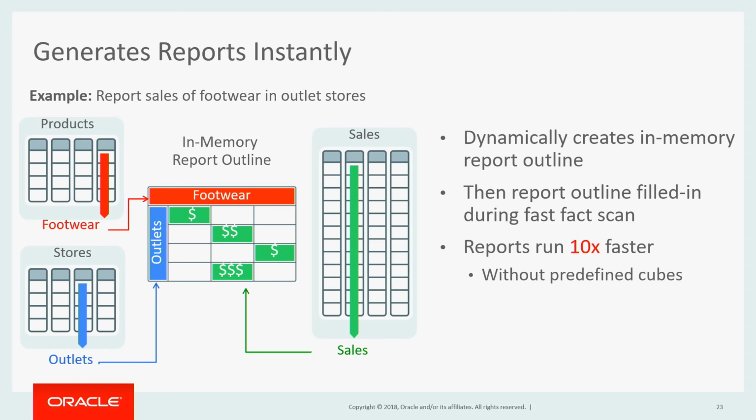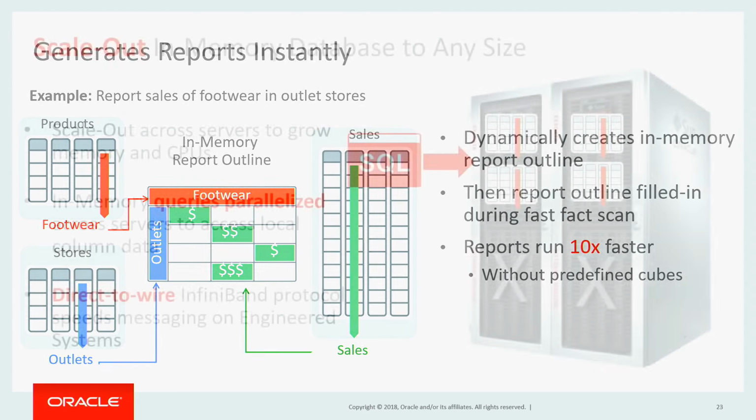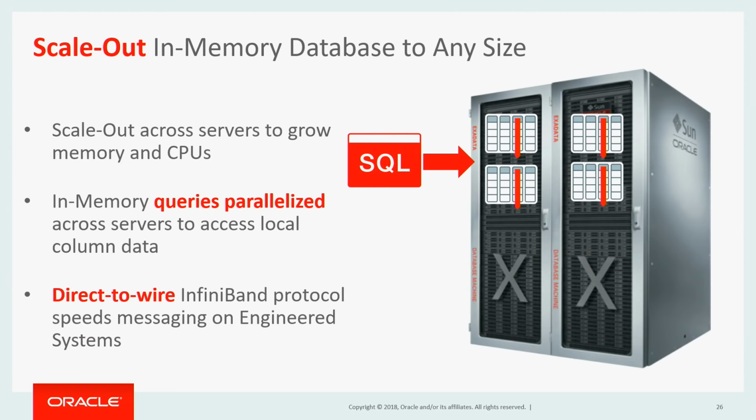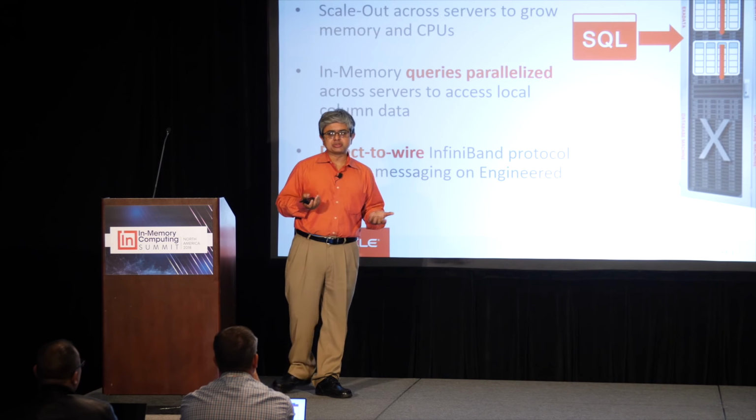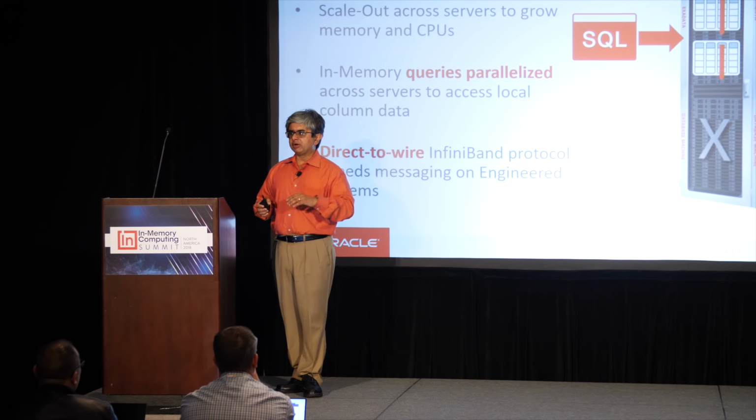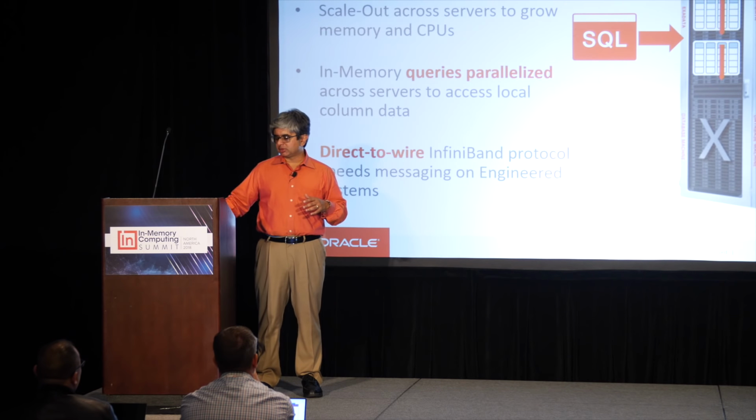How about scale out? So Database In-Memory gives you the ability to scale out your database to any size. You can run your column store across multiple nodes. We have two scale out technologies in Oracle. One is called RAC, Real Application Clusters. The other one is sharding. Either way, you can take a column store and spread it across multiple nodes and get the benefits of multiple host CPUs, so that you're not limited by the memory on one machine to run your column store.